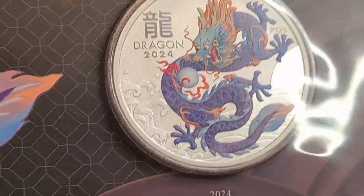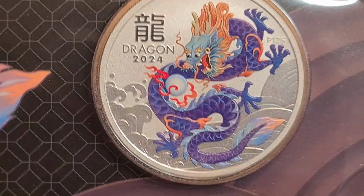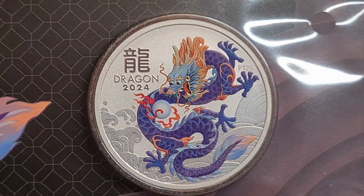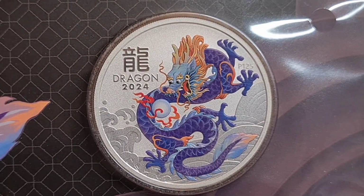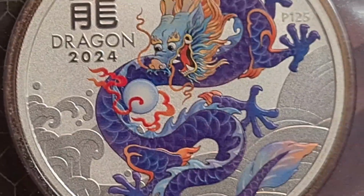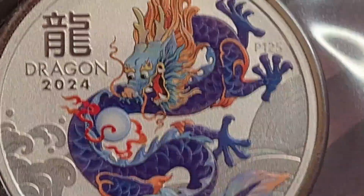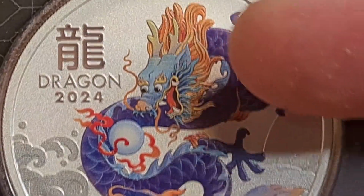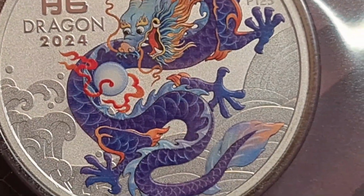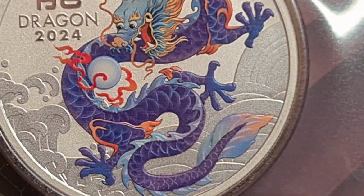And this actually is going back to a customer, or off to a customer. So I'm not going to be taking it out. I'm not going to be opening it up. I'm just going to look at it as it is here. So this is what we could expect when it comes to the other forms for the Lunar series. But let's have a good look. And it says 2024 there. We've got a very beautiful purple and very light blue, showing up darker on my screen, light blue face, along with some fire and everything else. And you can see the pearl there. And then really fantastic design on his tail.